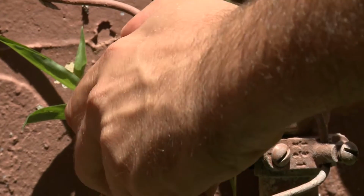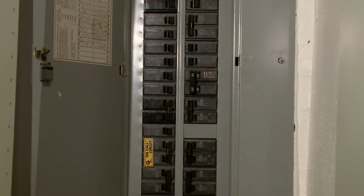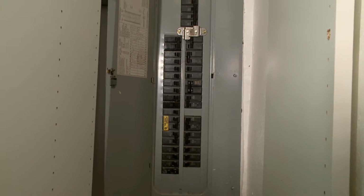Oh, thank you. Also make sure you know the locations of your water shutoff valve and electrical circuit breaker, just in case there's an emergency and you need to cut off water or electricity.